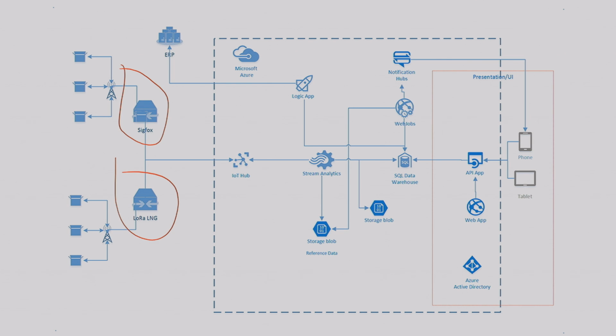Sigfox can send 144 times a day, 12 bytes. Literally IoT. It's not a streaming service. 144 times a day, you can send 12 bytes. With LoRa, you can send a bit more. You can send 50 kilobytes quite often. These devices will use the same amount of battery as these type of devices are producing.